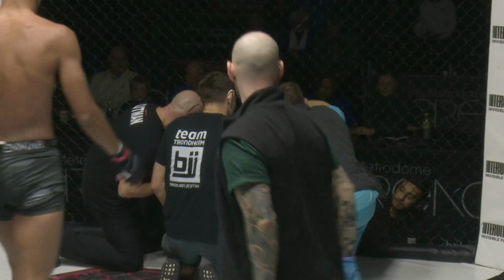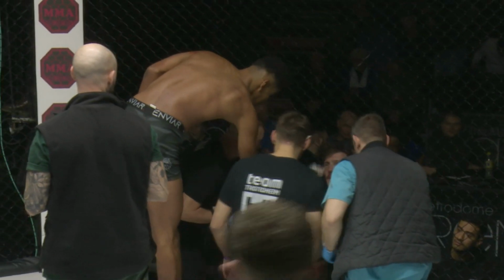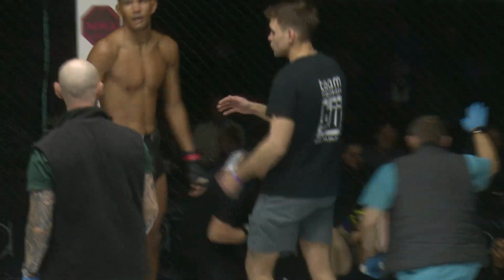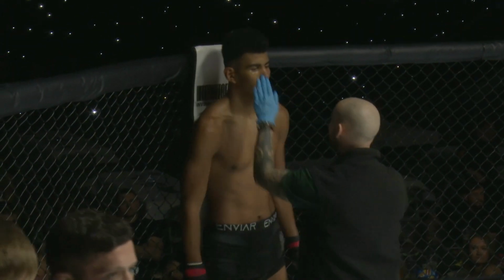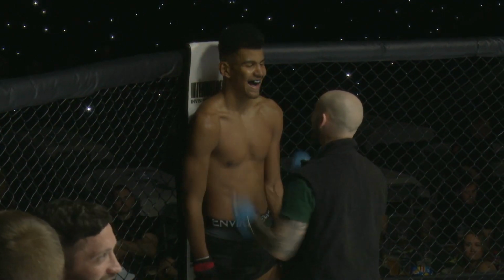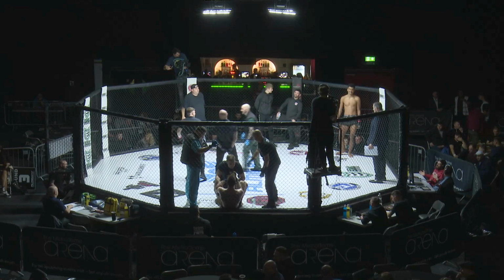His striking looked crisp, long, and even the little lessons that can be taken from this, like closing down his own range a little bit, you know, he had length. But that's all building bricks. And look at who his coach is, right? And again, it's easy to be critical when I'm sitting on this side of the cage with a guy that's 0-0. I mean, as a first performance, you couldn't be happier with it as a coach, right?